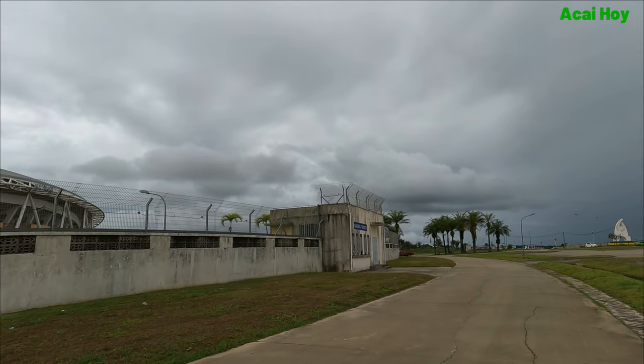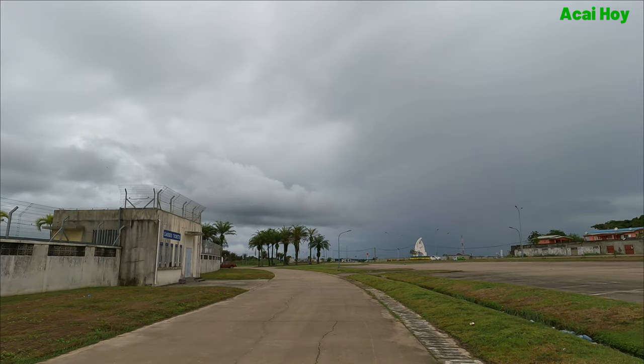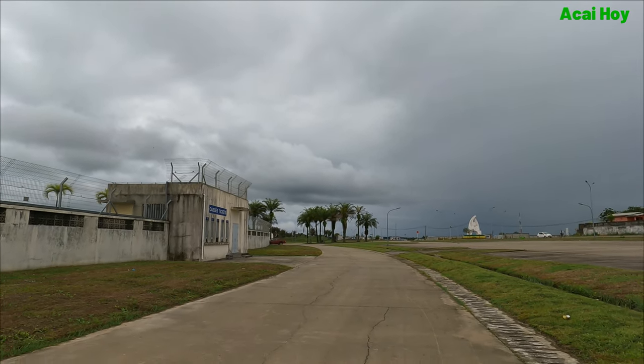Look at that little monument at a roundabout. That's the face of the mask right there. So people come here to do sport and all the other stuff.